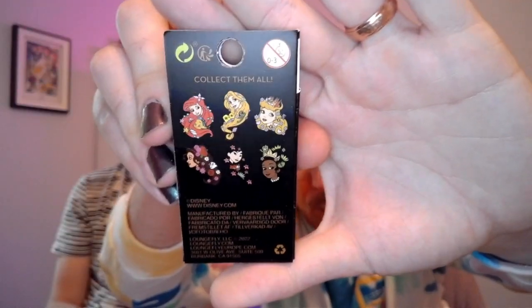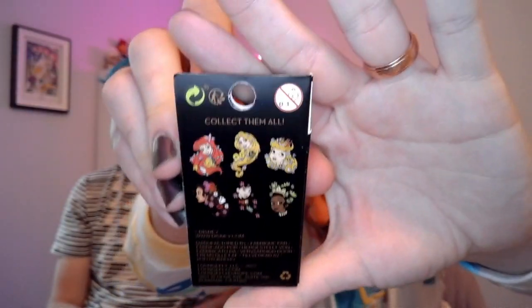Now, the last thing we've got on the docket for you today: we picked up a couple of mystery boxes. None of these are for a full set. These are to help us complete a set, or maybe we're looking for one or two in the set. So it's just a couple of random ones we're going to open up today. The first one I'm opening for you, I always want to call it the Princess Floral Hair, but I think they're called Princess Hair Icons or something like that.